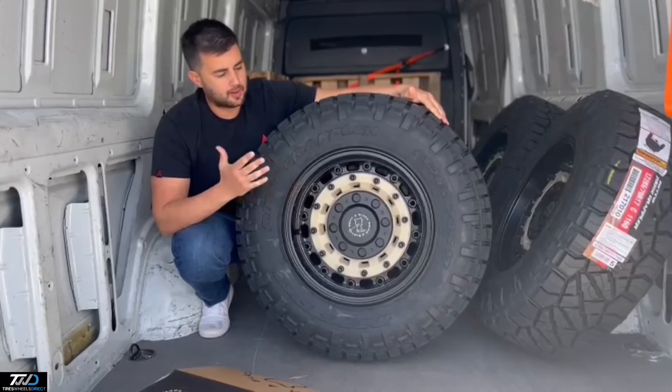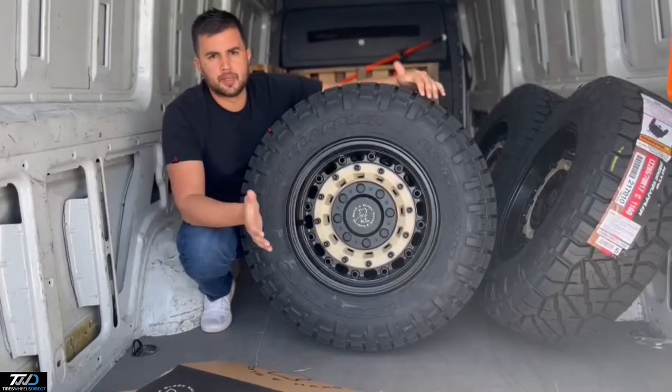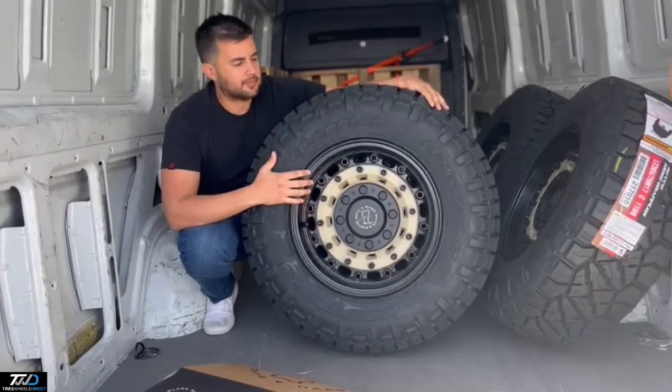These are actually mounted and balanced, ready to ship out to the customer. Now is the time for shrink wrapping, putting the lug nuts in, and enjoy.